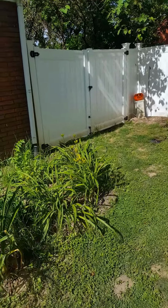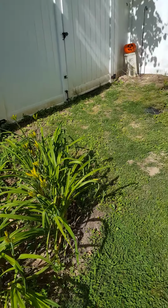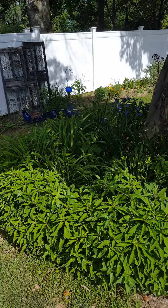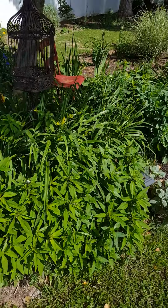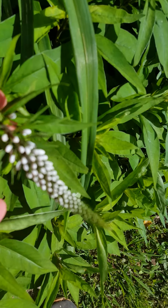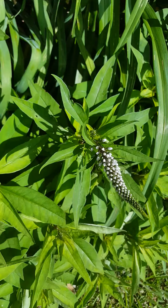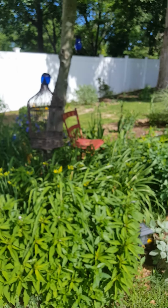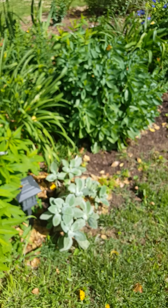Lilies will be blooming about another week or two. This is the loosestrife setting bloom. It's invasive, so be careful where you put it, and it'll fill in fast. More of that lamb's ear I divided.